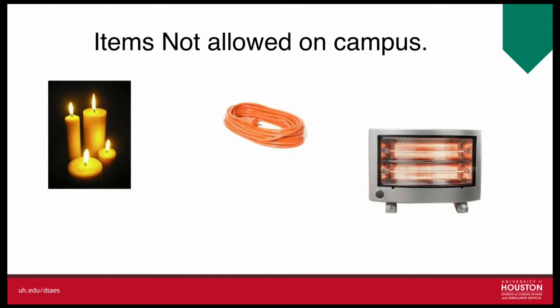Space heaters are not allowed in dorms or in the buildings anywhere. If you have a medical condition that requires you to have a heater, you would have to present a doctor's prescription to the fire marshal's office, and we will issue you a space heater.